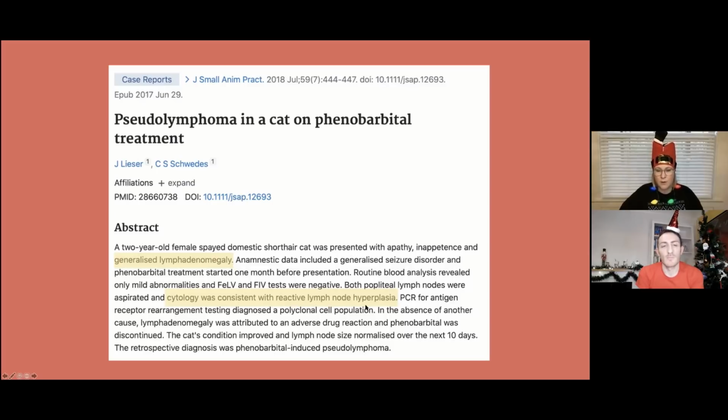And so I was thinking, I bet that's what this is. That's just so neat because if this cat's on phenobarbital, then this could fit. There are other reasons, of course, why you can get generalized lymphadenopathy, but it's a 2-year-old cat that otherwise has no clinical symptoms of anything else. So I gave the veterinarian a call. Sure enough, she was a neurologist.